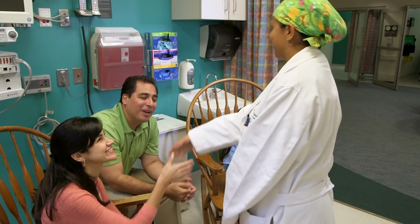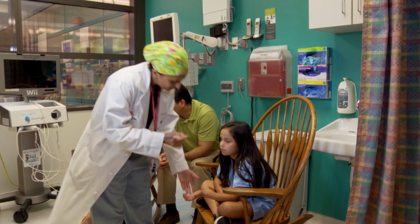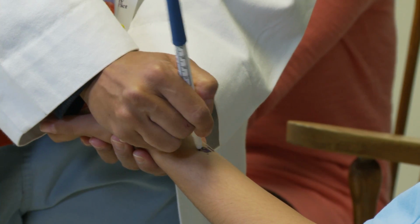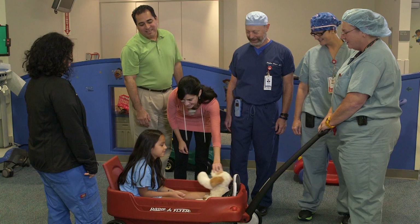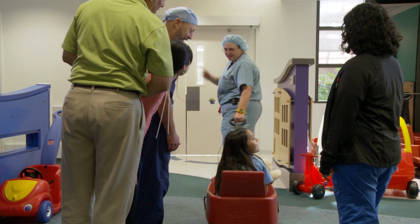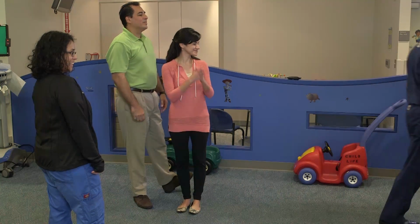Next, your child's surgeon will visit to discuss the surgery. The surgeon may also mark the part of the body to be operated on. This is just another way to put your child's safety first. Once all of the pre-op activities have taken place, your child will be taken to the operating room, and you will be escorted to the waiting area.